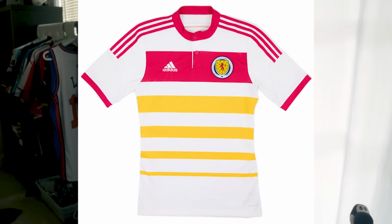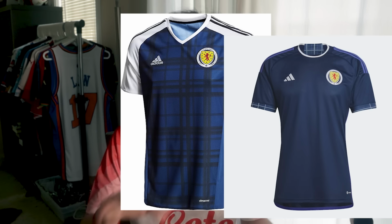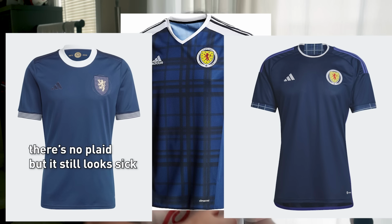Like, if you look back at past Scotland shirts, no, not that one, you can see that there's just more identity being applied to them. I felt like we were on a good bit of progress there, with the plaid being incorporated into the cuffs, or even just the whole shirt itself. I mean, surely the away shirt won't look as bad, right?